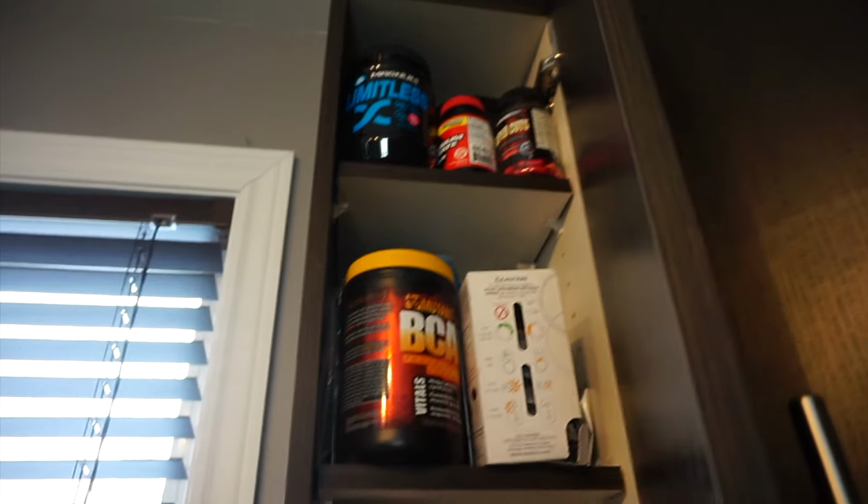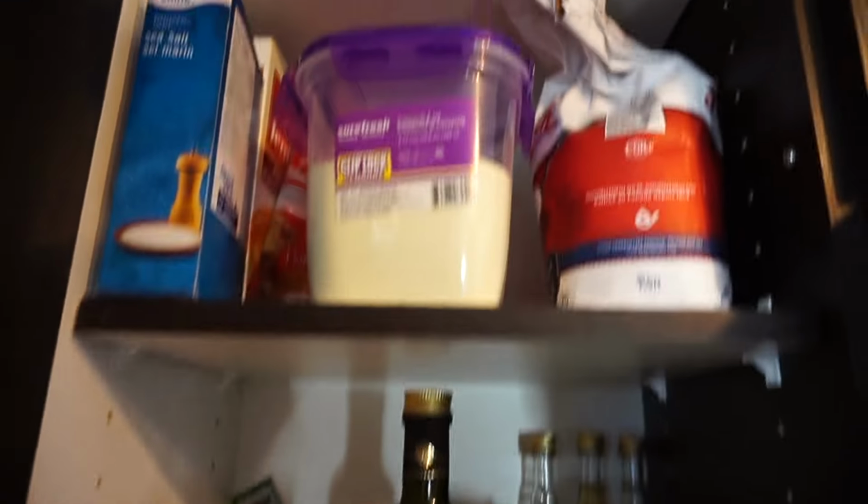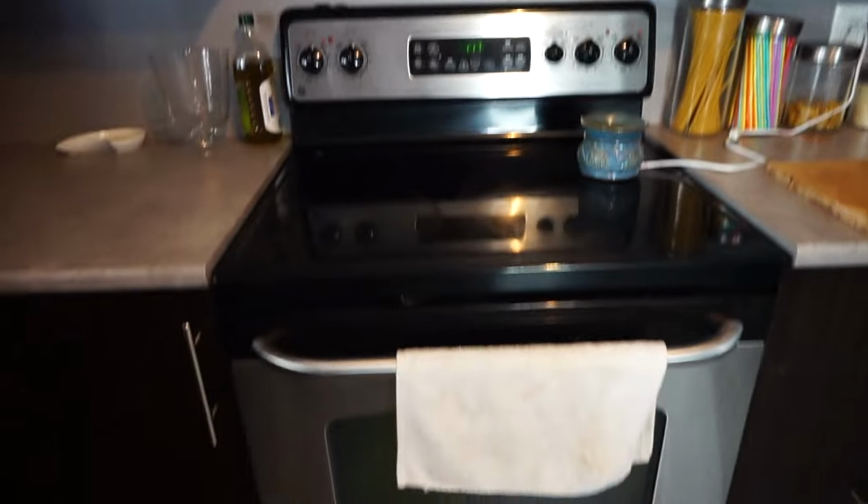Here we have all of our stuff for our Tassimo and fitness supplements and all that stuff. Here we have all of our cans and all of our pastas. And here are all of our spices and extra baking stuff. And this is our stove. Everything we have is stainless steel. And this cupboard is our cups and wine glasses at the top.